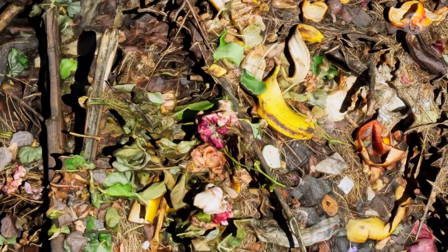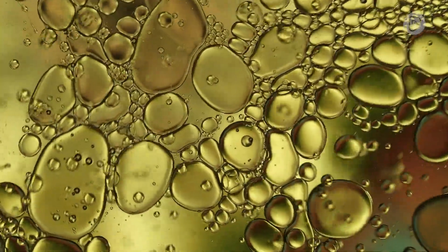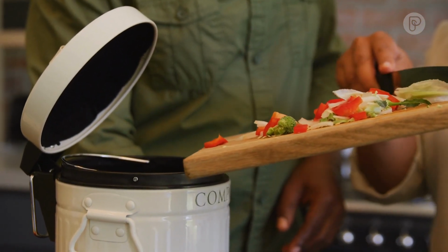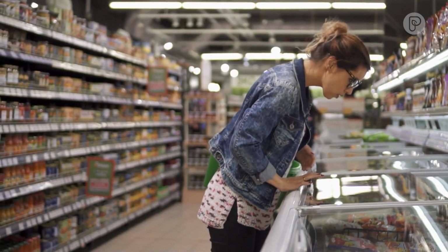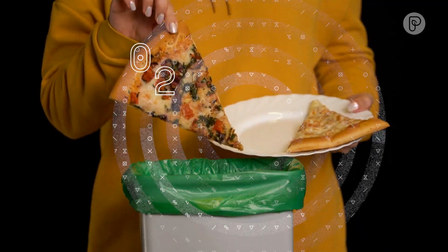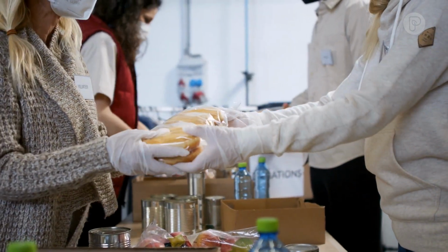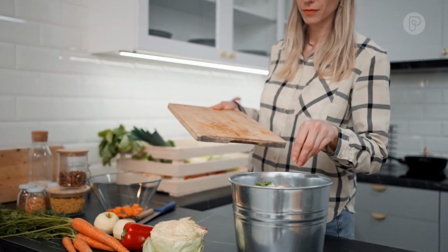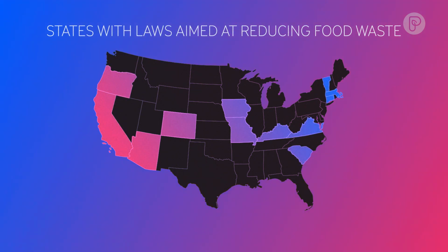Companies around the world are popping up to take care of the food after it becomes waste. In Japan, researchers have taken cooking oil, fruit and vegetable peels, and eggshells to create biodiesel for trains, cement, and even furniture. But experts say families also play a huge role in this, recommending people compost their leftover food. You should also only buy what you need and avoid the temptation to buy more because of discounts. The EPA set a goal in 2022 of cutting food waste in half by 2030 through incentives for donating unused food to food banks, using wasted food for animal feed, and increasing composting programs. A dozen states have laws aimed at reducing food waste. Advocates say while laws will help, getting businesses and people to take more ownership is just as important.